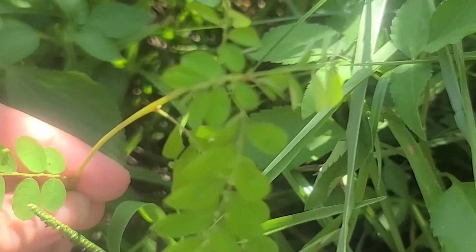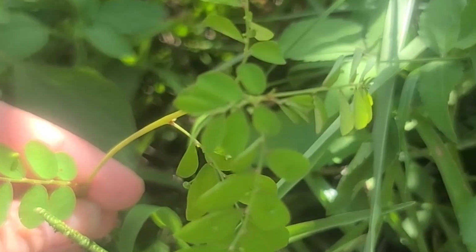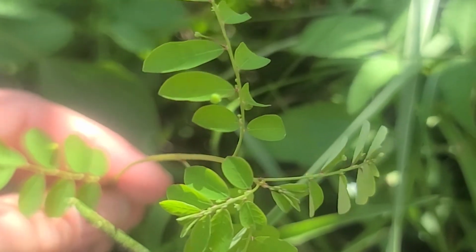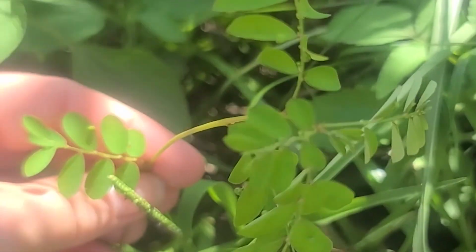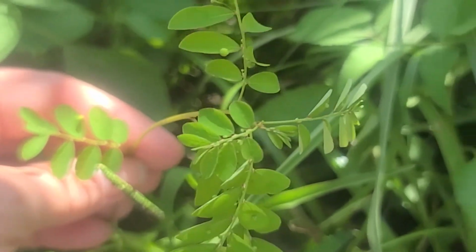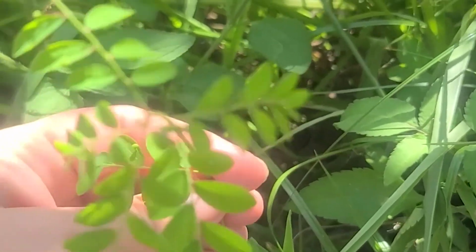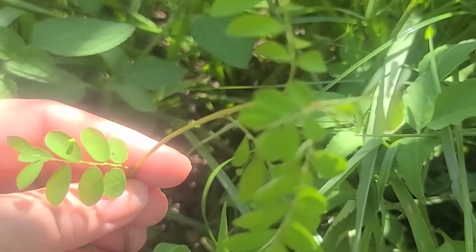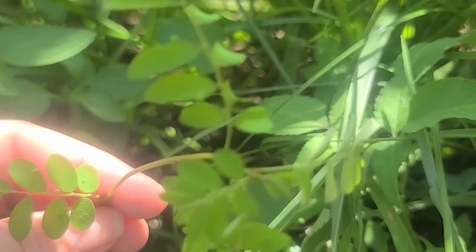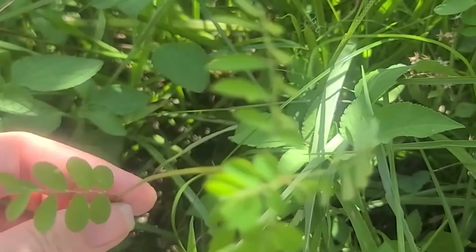So if you make a tincture out of it, it's been shown to be really beneficial against bacteria that are antibiotic resistant, like H. pylori. It's a pretty powerful and amazing plant. I'm pretty excited to have it growing in my garden. So I think what I'll do is I'll gather some.